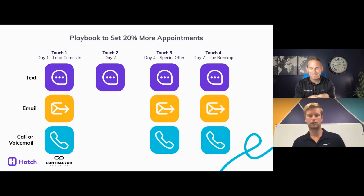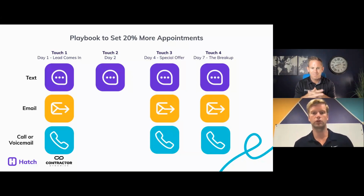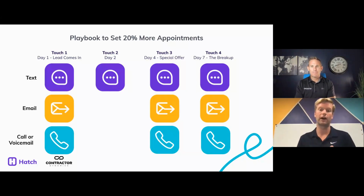This is, hey, you still looking to pursue? If not, I'll go ahead and close your file. I find the words "close your file" are really effective when you send a text, because people are like, oh no, I'm still interested. It incites a response. So I encourage you guys, maybe use your subject line in your email to be "close your file?"